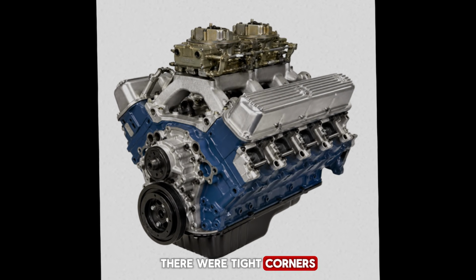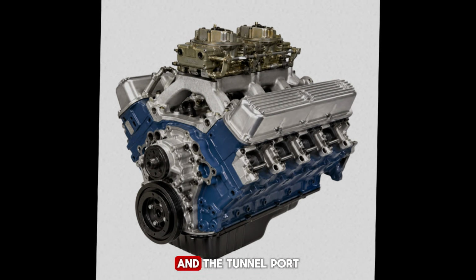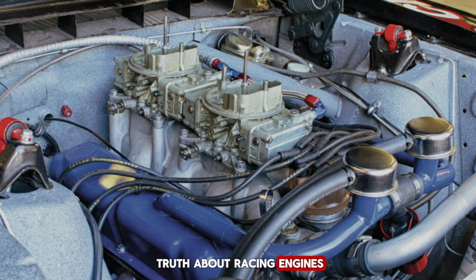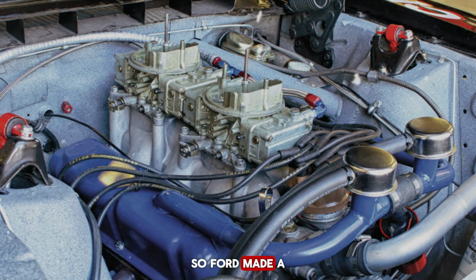There were tight corners, slow sections, moments when you needed torque down low, and the tunnel port just couldn't deliver. Instead of dominating, it exposed a fundamental truth about racing engines. Power means nothing if you can't use it. So Ford made a decision.